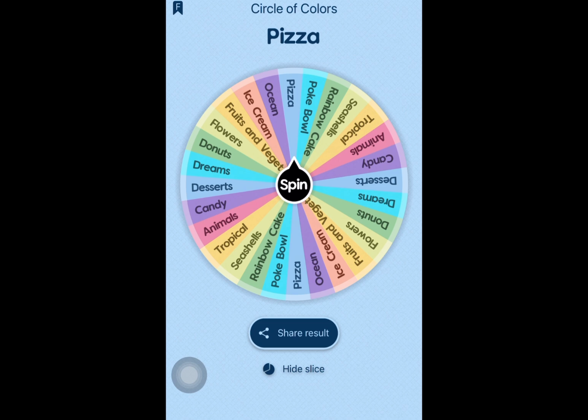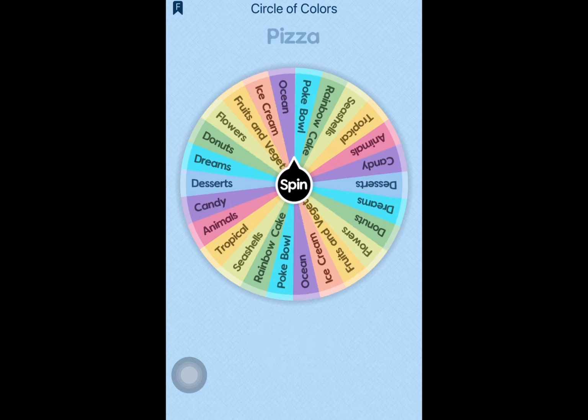Okay, it's pizza, and if I'm not mistaken, this is going to be a hard one. I can picture it in my mind, but we'll see. I'm looking forward to doing it. First, I'll hide the slice, and I will see you when I complete the puzzle.